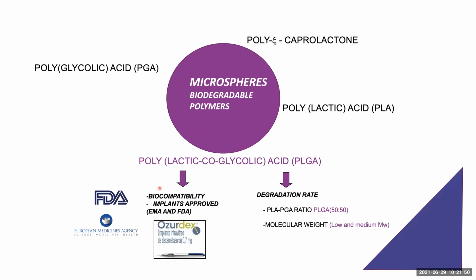Among the biodegradable polymers, the polylactic-co-glycolic acid, the PLGA, is the most employed for preparing the biodegradable particles, because as Rach already told yesterday, there are implants approved for clinical use by the regulatory agencies. This polymer is biocompatible, and the degradation rate can be modulated depending on the PLA-PGA ratio. The PLGA 50-50 is the most biodegradable. And for the eye, the low and medium molecular weight is usually employed.